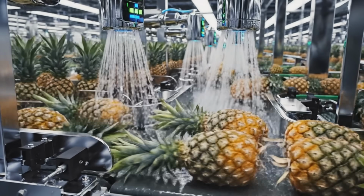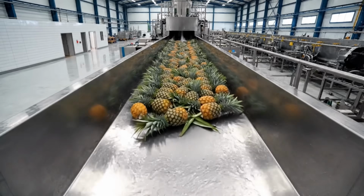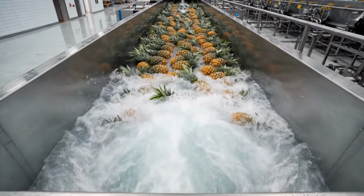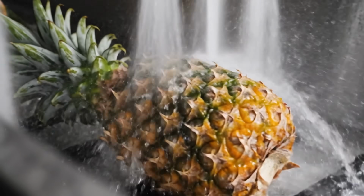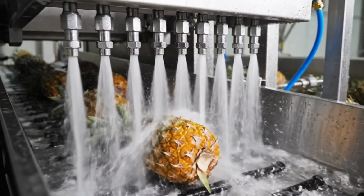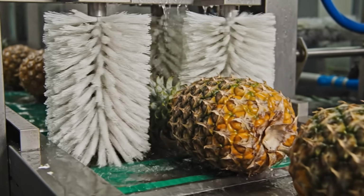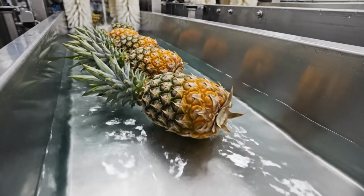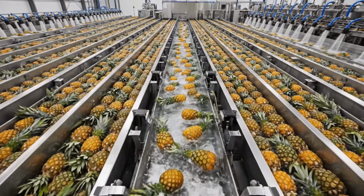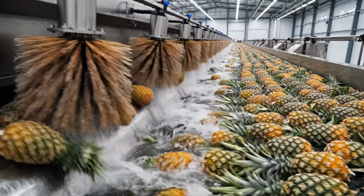Precision and automation guide each pineapple through the initial stages of processing. The journey begins as golden pineapples enter the colossal, multi-stage washing flume. Enormous rotating brushes meticulously scrub every curve, ensuring thorough cleansing. The immense scale of this automated cleaning process ensures peak hygiene and efficiency.